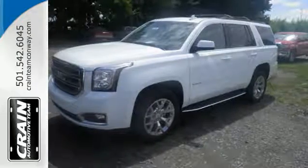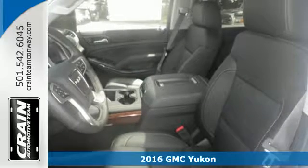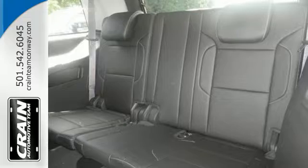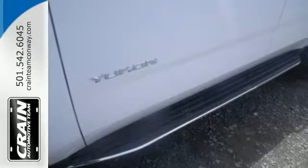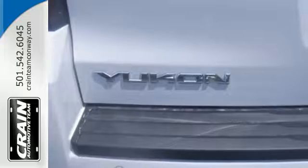Here's a 2016 GMC Yukon. Not only does this stylish exterior design awash you in confidence, the capabilities will too. Three rows of seating and cargo room galore challenge you to fill it up. The 5.3-liter Ecotec 3 V8 engine comes in at 355 horsepower and 383 pound-feet of torque to conquer all demands.